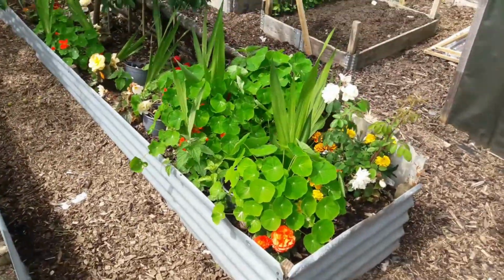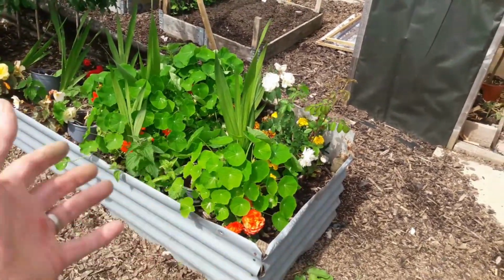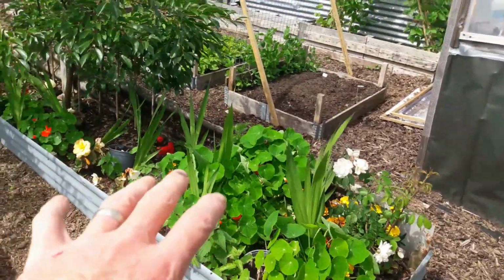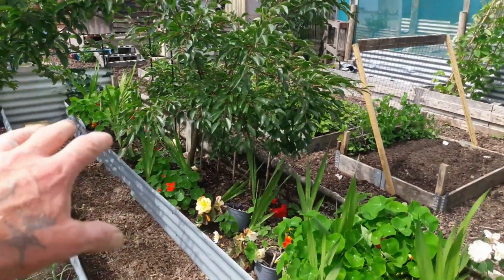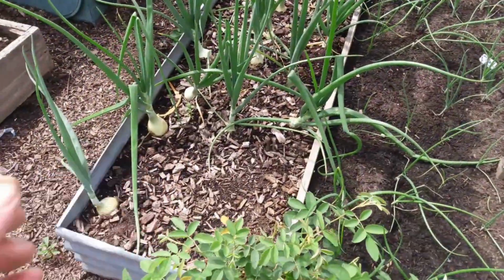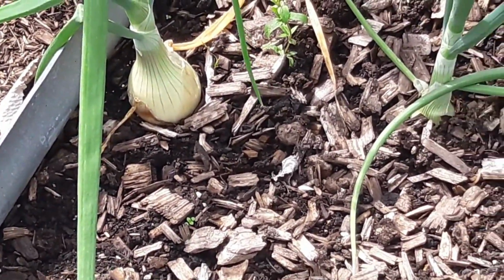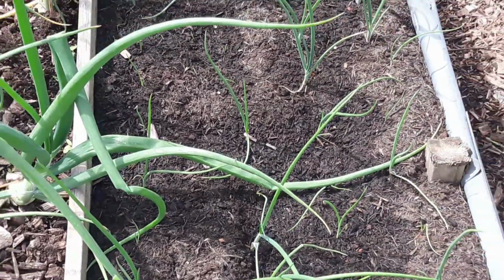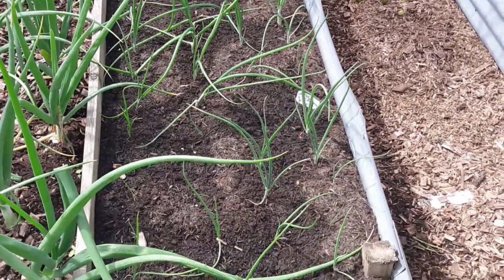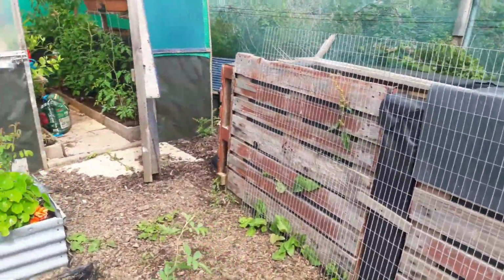So I'm now over in the growing area, the garden bit, and you can see these nasturtiums have come on beautifully now. They've got flower on, and this bed is starting to fill up a little bit now, and putting on a late display. These onions are doing really well, and these ones were the last ones to go in, and again they're doing really well. Never had a year like this with this many on.